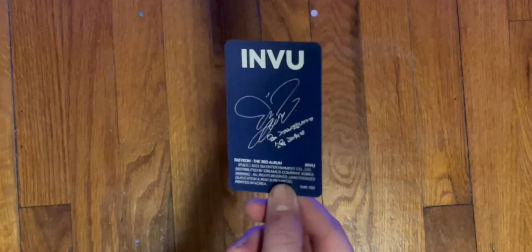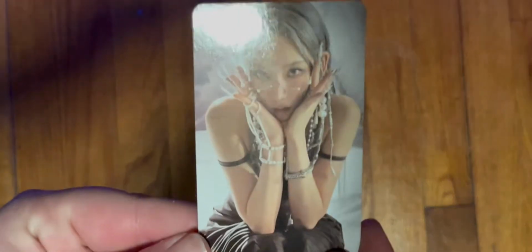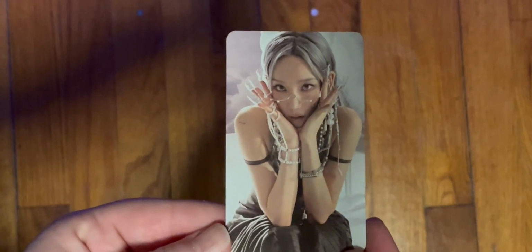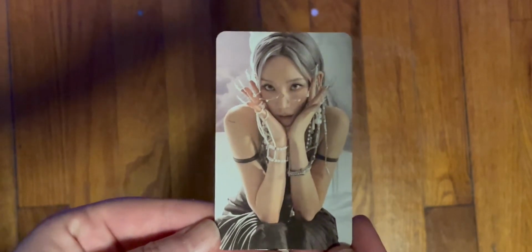And then we have a postcard. So this is the postcard I got. It's really pretty. And then we have the ad, which nobody cares about. And then we have the photo card. So we have a blue back. Oh my gosh, look at this card. The styling of the music video was absolutely on another level, and this card is beautiful. I'm a little upset that it's not a selfie, but it's also not a concept card, so I really love this card.